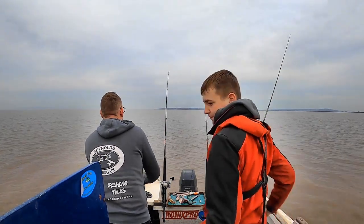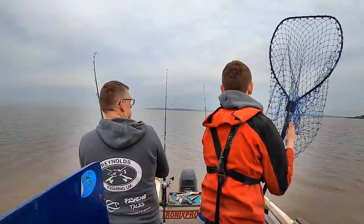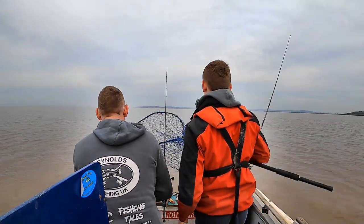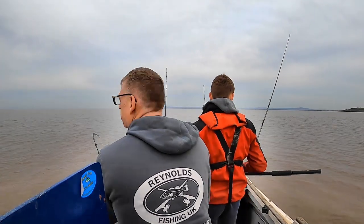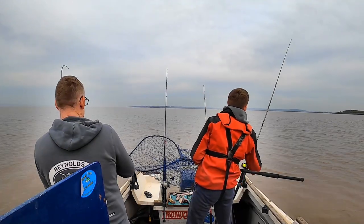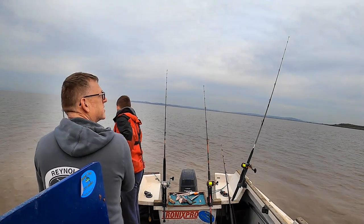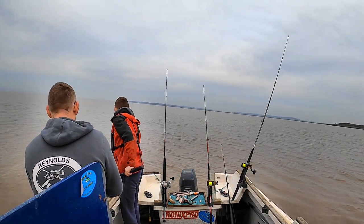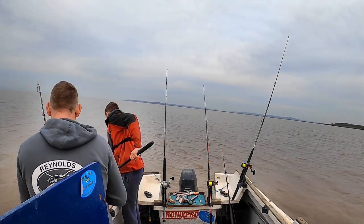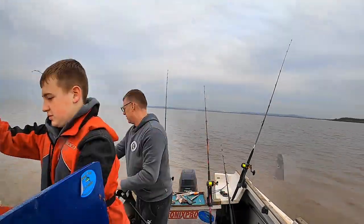There you are, fish on. Oh, got. That could be a cod. It might look like a cod. This could be a cod. There's a massive drop back bite on this one. Not very big. Probably a dogfish now I've said that. Oh god, it's a conger. Oh, he's let go.